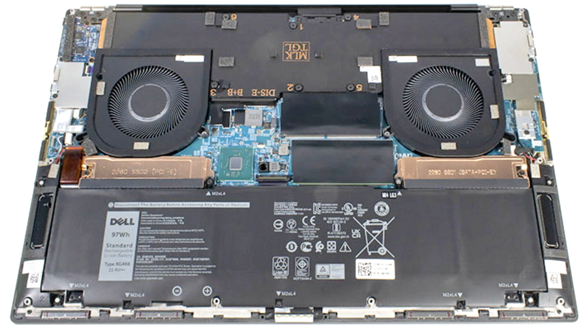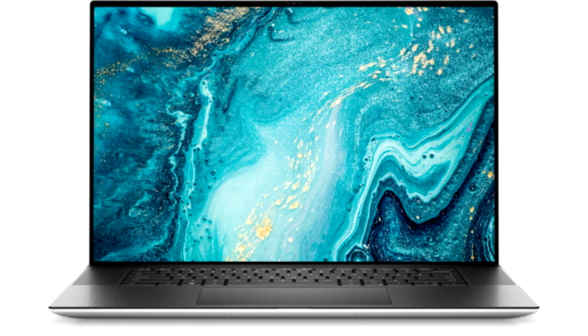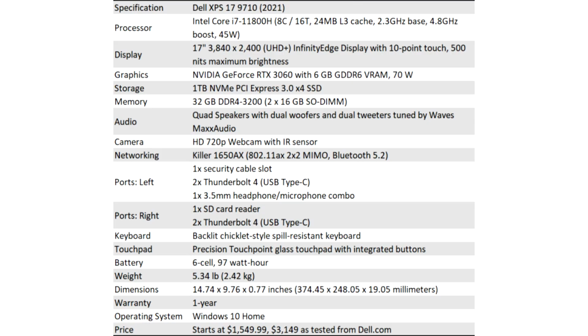Speaking of premium, the Dell XPS 9710 starts at $1,549 for a Core i5-11400H, GeForce RTX 3050 graphics, 8GB of RAM, a 512GB SSD, and a nice 1200p display. Those are significant steps down from our review unit in every way, but remember that the system allows user upgrades in RAM and SSD, so it's always possible to bump specs up later on.